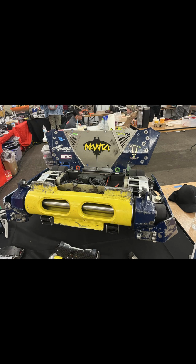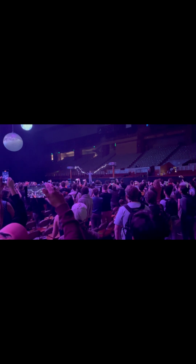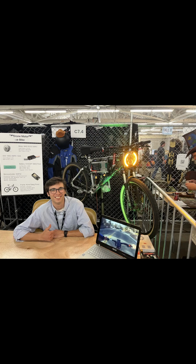Saw a few more battle bots. And this guy makes boom boxes. They're really neat. I wish I had the picture of the insides. Tesla coils are awesome, and these can play music. Here's an electric bike this guy made.